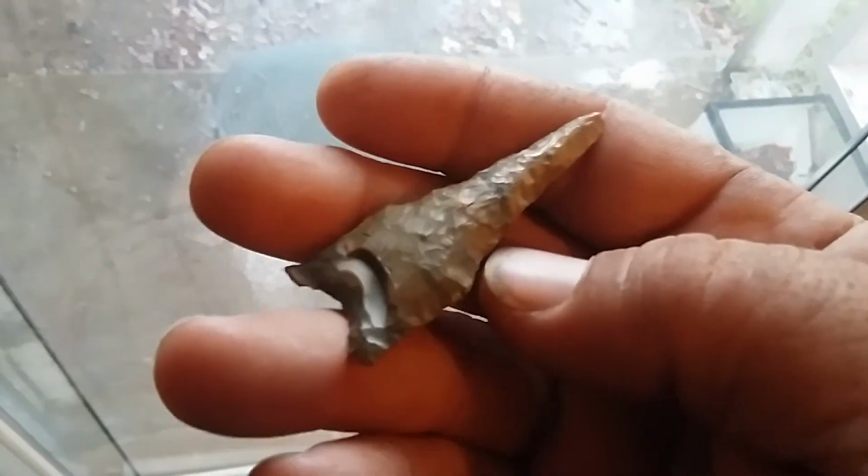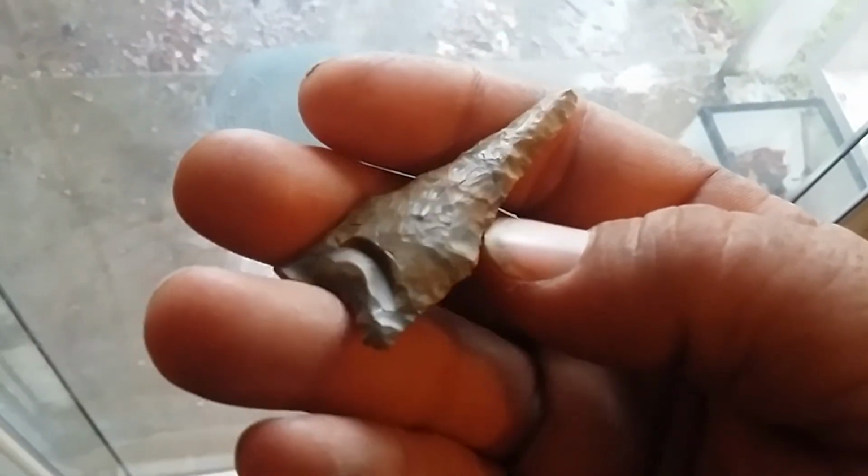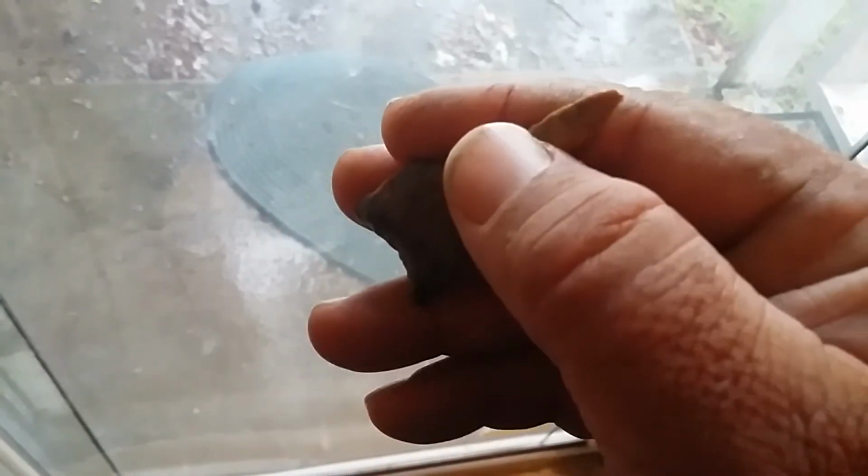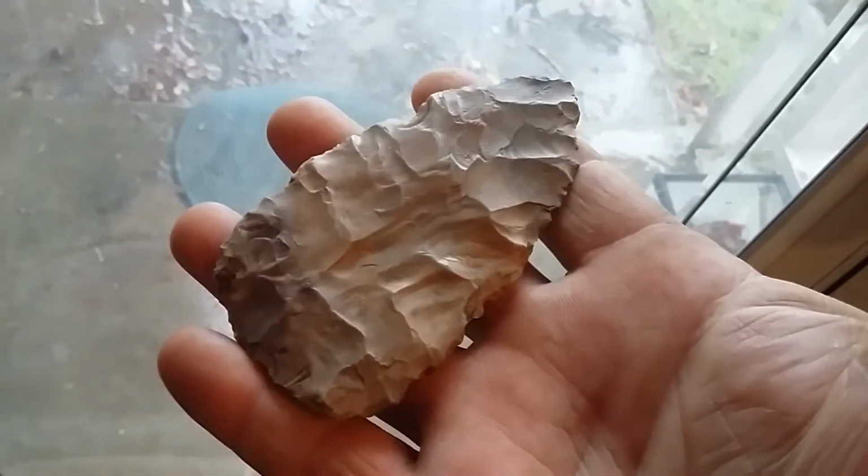Killer little Dalton drill. Found that in the dry riverbed. Only thing I seen sticking up was that tip. So that was pretty cool. So let's see, that's six. Of course, this one, 7. Big old blade.